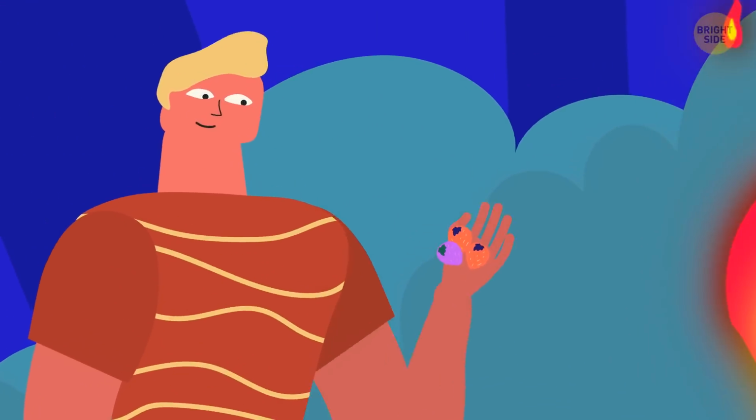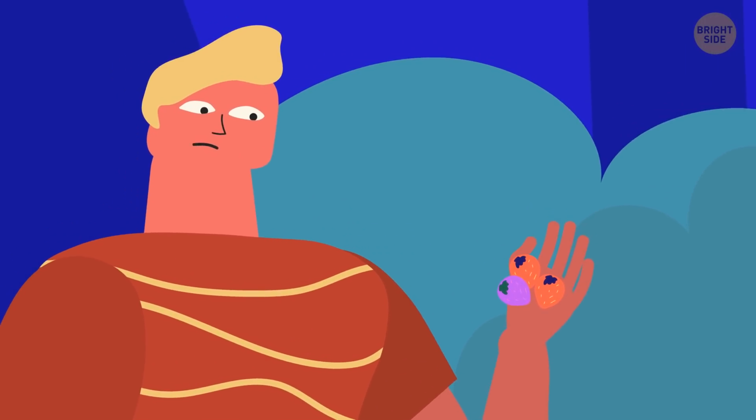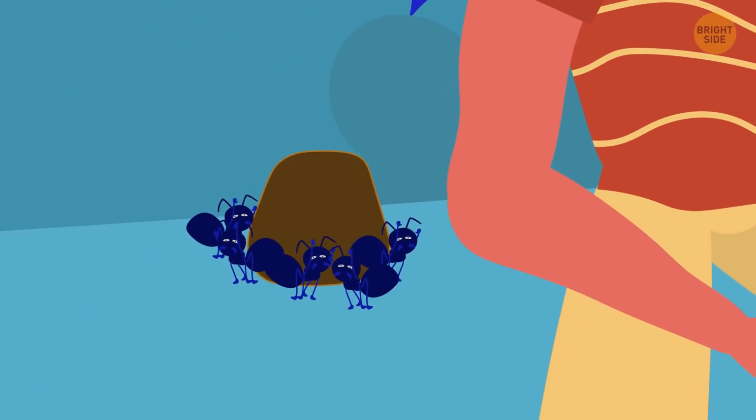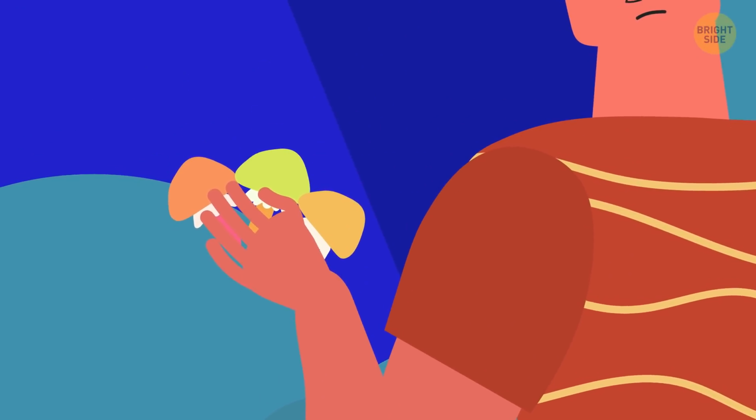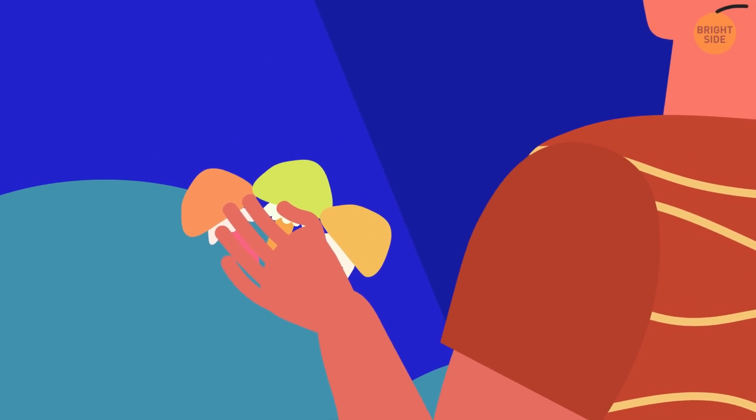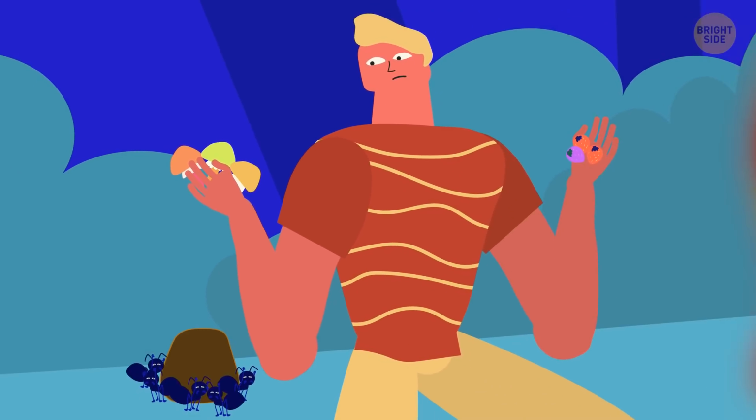Berries. You found ripe purple and red ones. They look delicious and seem juicy. Ants. You've stumbled upon a large anthill. Mushrooms. They don't look much like fly agaric, which means you can eat them. So, what's on the menu tonight?